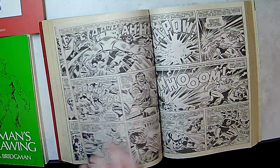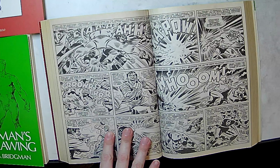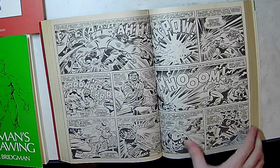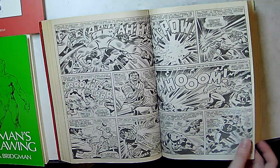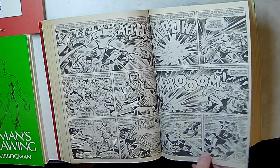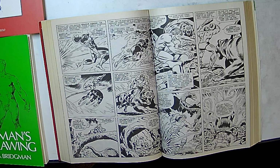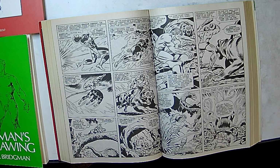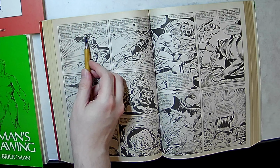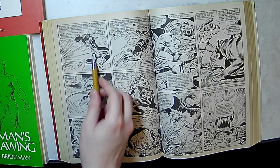Which is pretty interesting. Great stuff. Absolutely great stuff. Man, I love his Daredevil. I really do love his Daredevil. And I love his anatomy. I think his anatomy is just, oh man, look at that. Oh, the back's, everything's back.